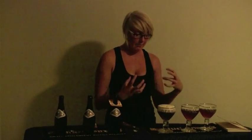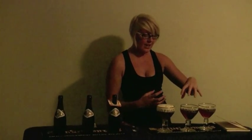The characteristics of Brett don't show until about 9 months after they bottle the beer, which will be very interesting with this tasting as we have a 5-month, which the Brett hasn't been fully developed, and then we have a year and 9 months and a 7-year, and so I'm really looking forward to this.